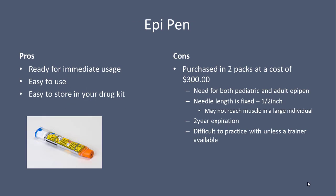We have the option of keeping the EpiPen in our office, ready for immediate usage. It's easy to use and it's easy to store. However, it has to be purchased in 2 packs at a cost of upwards around $300, and you need to keep both a pediatric and adult EpiPen, which increases our cost. The needle length is fixed at 1/2 inch. Therefore, not every time somebody's getting the epi auto-injector is the medication reaching the muscle. It has a 2-year expiration, and it's often difficult to practice with unless a trainer is available.